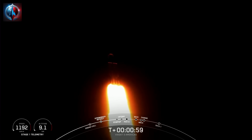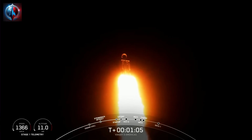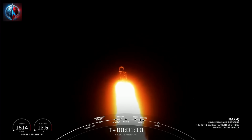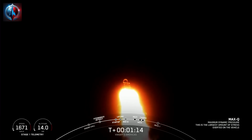this period of high stress. And once we pass through max Q, we will throttle those engines back up on those side boosters. Max Q. And great call out, we have passed through max Q. So we're going to throttle up those engines again on these side boosters.